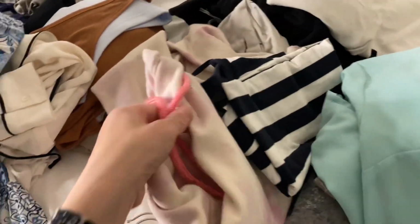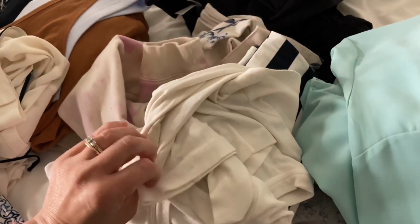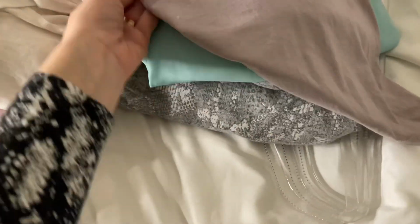The strings are kind of yucky, so I'm going to get rid of that. And this t-shirt is just very worn out. You can see it has black on it, and this shirt has a hole in it, I think. Oh no, it has little stains. And I always get bleach on my clothes when I'm trying to clean. It's right here from bleach. So I'm just going to pack that stuff away.